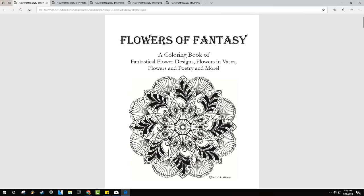Now let's move on to Flowers of Fantasy, a coloring book of fantastical flower designs, flowers and vases, flowers and poetry, and more.